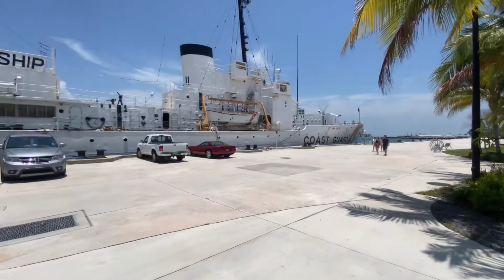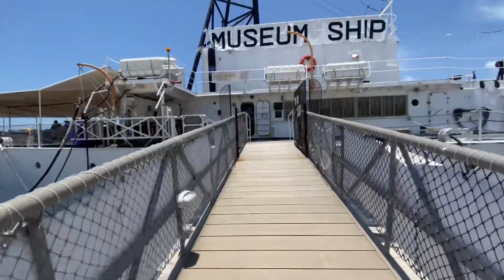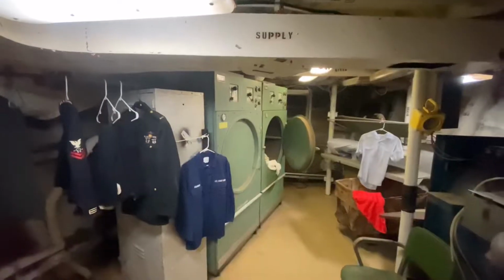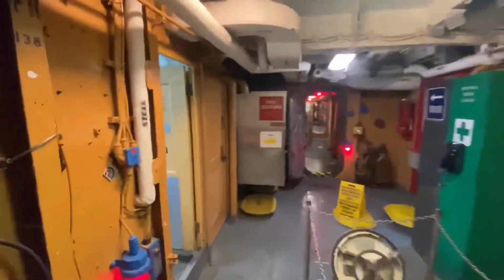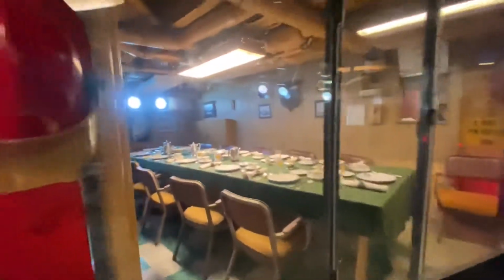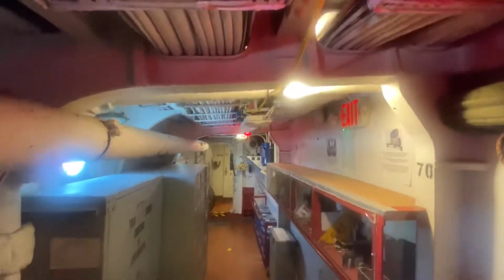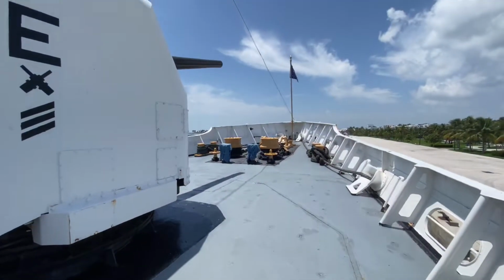Now we're at the USCGC Ingham Maritime Museum. This is one of only 2 preserved Treasury-class United States Coast Guard cutters. This is a 327-foot museum ship from World War II in Vietnam. The Ingham served our country from 1936 to 1988, and in 1985 was the most decorated ship in United States service, as noted in a letter from President Ronald Reagan in the exhibit room.